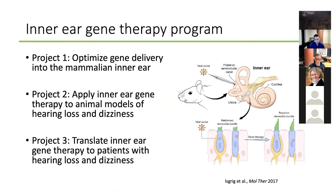Next slide, please. Inner ear gene therapy has been a very exciting field over the past few years. Hearing loss and dizziness are very common disabilities affecting the world's population today. Unfortunately, the treatment options for hearing loss and dizziness are somewhat limited. For patients with sensorineural hearing loss, treatment options include mostly hearing aids and cochlear implants. The treatment options for patients with vestibular dysfunction are even more limited, with most patients being referred to vestibular rehab.